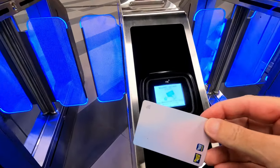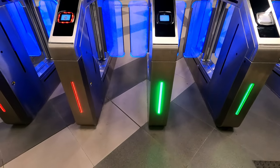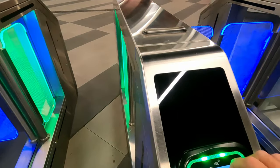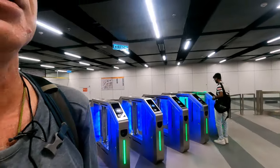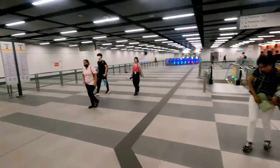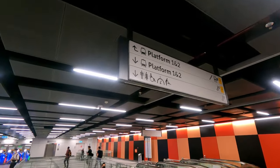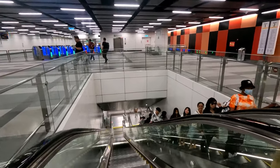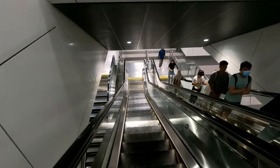And here, I guess you just press it there. No? How do we go in? So it did work here. All right, platform 1 and 2. Sometimes there's a different escalator depending on what platform you want to go to, but here it's the same one, so it makes no difference.